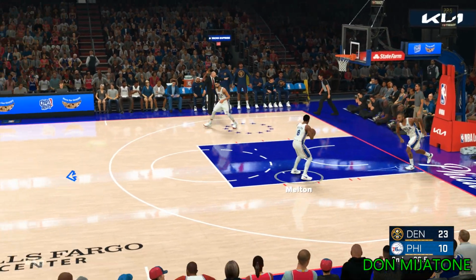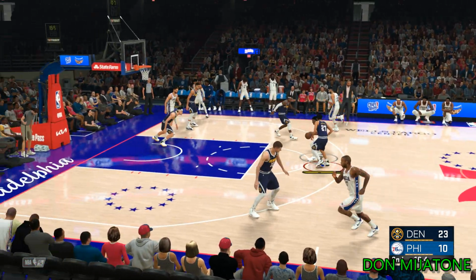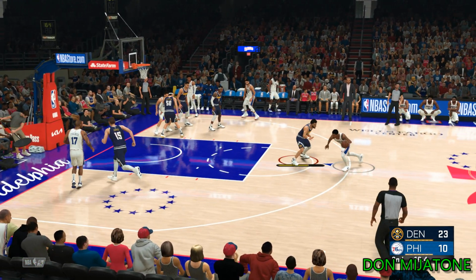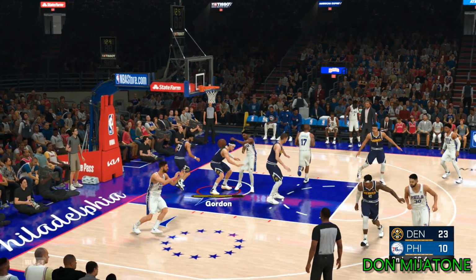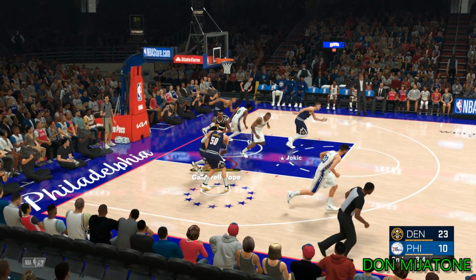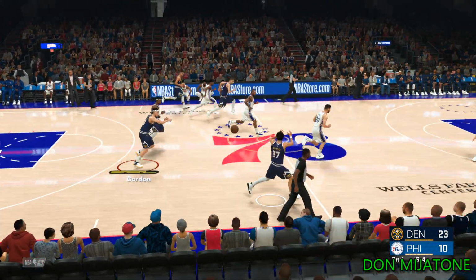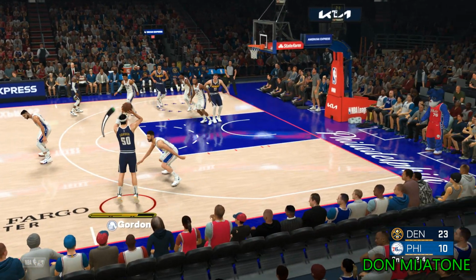There it is, guys. One of those effort plays that makes a big difference in the game. And GA, it is definitely making a difference so far today. Well, if you're not going to take care of the defensive glass, it's going to be hard to come away with the win. He's got to be disappointed with himself on that one. He has got to knock those down. Murray, the pass to Gordon.